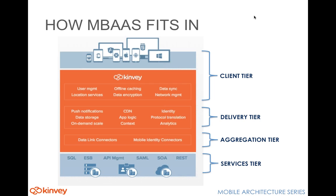The acceleration of content via CDN, a way to do business logic specific to mobile, so you can tweak your existing data to fit the needs of mobile. Access to identity providers, multiple identity providers, and the analytics. And then in the aggregation tier, an MBaaS solution would provide the connectors that connect to your existing systems of record, existing services like identity services, whether they are a SQL database, enterprise service bus. These connectors would convert these to a RESTful JSON format, so it can be easily consumed in the delivery and client tiers.